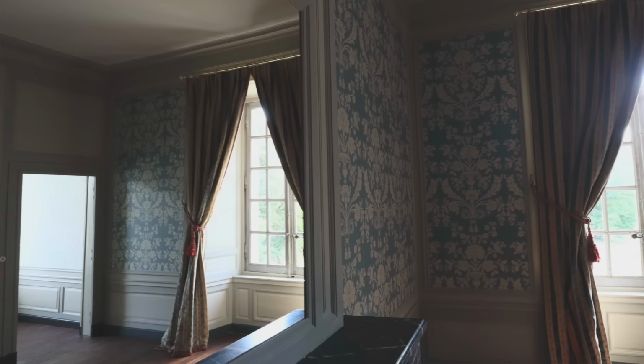And so here we are, these absolutely beautiful rooms finally restored. So now let's have a chat about the gorgeous wallpapers and paints that we used in this room and the process that we went through to select these.